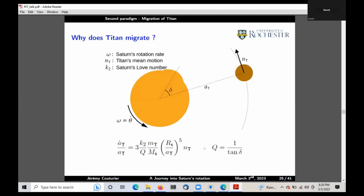But why would Titan get farther away from Saturn? In the case of Neptune that gets farther away from the sun, it's the planetesimals that fall into the inward system, and that gives some recoil motion to Neptune. But for Titan, it's just tidal effects. So Titan is orbiting Saturn. Here you have Saturn, and here you have Titan. Saturn only takes 10 hours to make a full rotation around itself. But Titan takes longer to orbit around Saturn. I don't remember, I don't want to give you wrong values, but it's much longer than 10 hours, probably 1 day or 2 days or something like that.